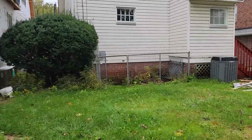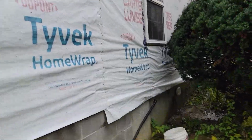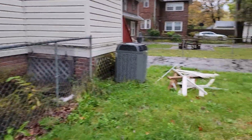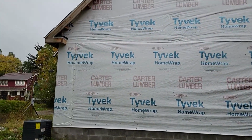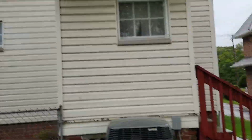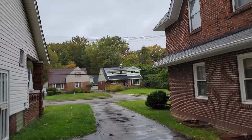So there's a Generac generator unit, which I'm gonna move from this house to this house. I'll show you a picture of that from the other side. So this house here I have currently under rehab as well. That house there sold.